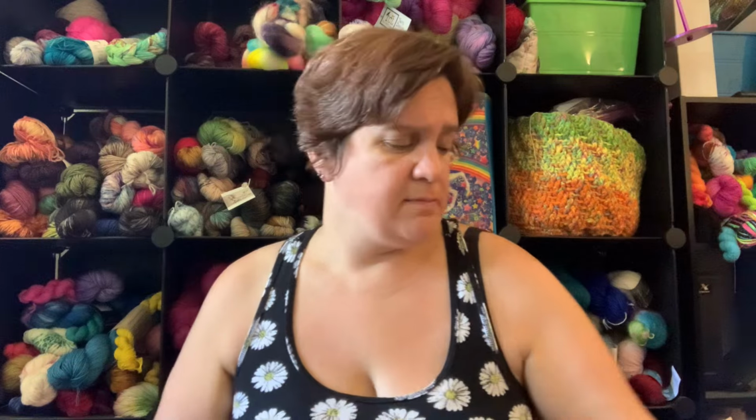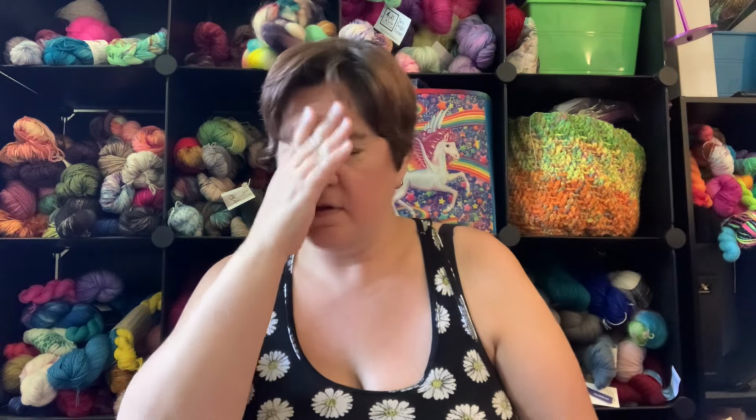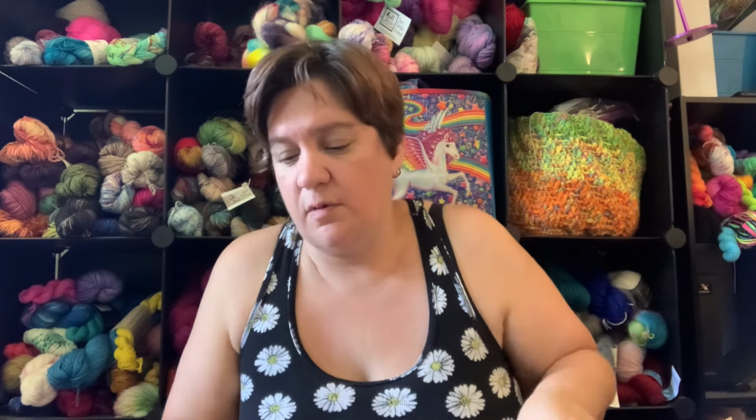But okay, that's that WIP. My other new WIP is barely a WIP. It's kind of not a WIP because I've got to rip out what I've done, but whatever, we're going to show you. So I am going to make the Tolsta Tank by, the name's right down here.